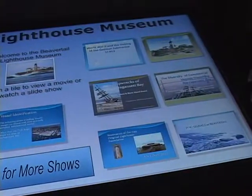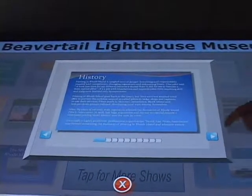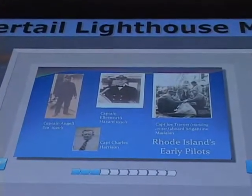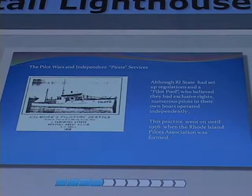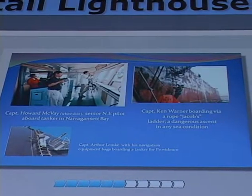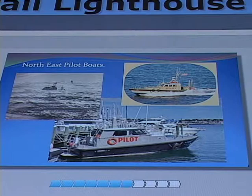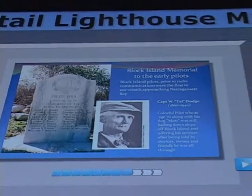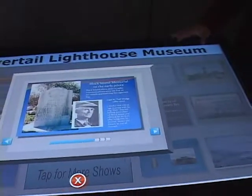We had talked a little bit about fog signals, and we have one on fog signals. This one here is interesting, where a visitor can follow the story of the early pilots that piloted ships coming into both the East Passage and the West Passage. It tells you the background of the piloting that took place in Rhode Island. It identifies some of the pilot vessels and some of the people involved, the pilots themselves on board the ships, and more on the pilot boats, and it continues right through the history of the early pilots of Rhode Island. This is an amazing resource. This is just wonderful, and I hope that everybody who's interested in history will come to see it.